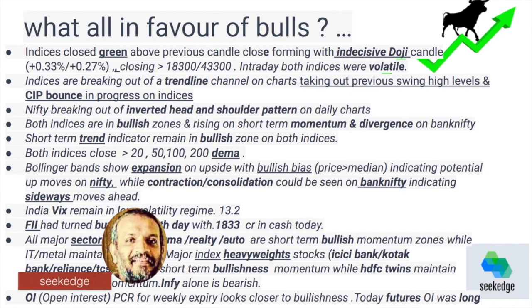Now the greatest thing for the bulls is that they found buyers for the 10th day, and today also they are buying big. FIIs bought 1,833 crores in the cash market. Buying is happening. Analyzing the sectors, FMCG, pharma and realty are all in bullish momentum, and IT, metal and media have sideways momentum. The heavyweights that contribute most to the Nifty 50 index, HDFC Bank, Reliance and TCS, are all bullish in the short term from a momentum perspective, and the rest remain sideways. It's only Infosys which is struggling to climb out of the sideways move after the setback on its results outcome.